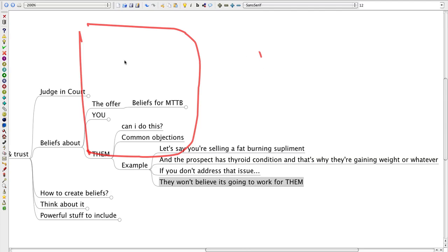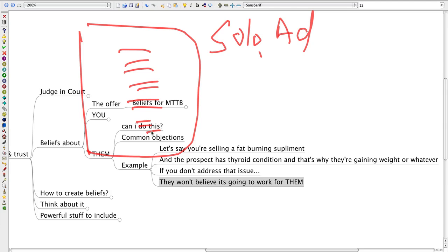For instance, I'm just giving an example right now. I saw this big sales pitch for a solo ad product, okay, and it had a billion testimonials and all these different things, right? But the one thing that this person never talked about in their sales material, and it was literally the one thing stopping me from buying this product, was the quality of traffic that I would get.